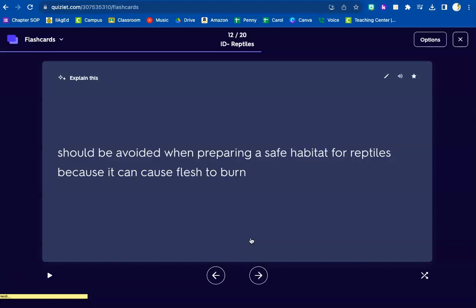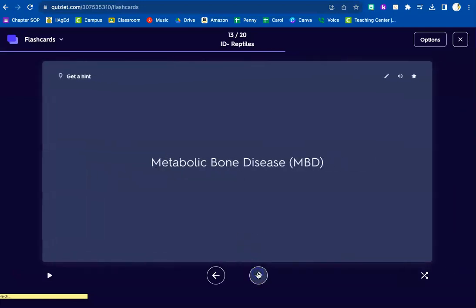So you may have heard if you put a frog in water and then put that water in a pot with the frog in it and you slowly heat it, the frog's not going to be able to tell the temperature, so it will just burn itself. That's kind of the same concept here. Under the tank, heat pads are okay because they're going to dissipate that heat throughout the glass, and many of them now are attached to timers, so they're not getting too hot to burn the animal.